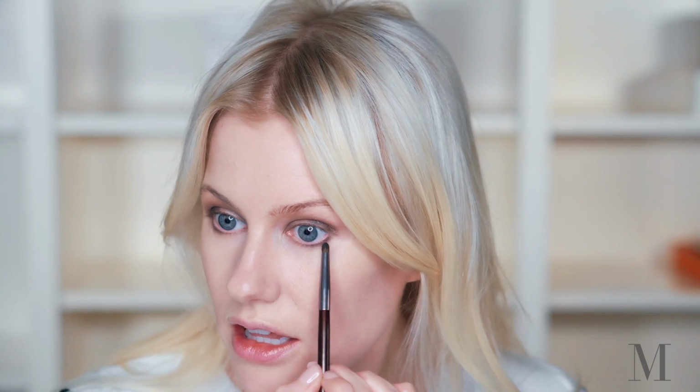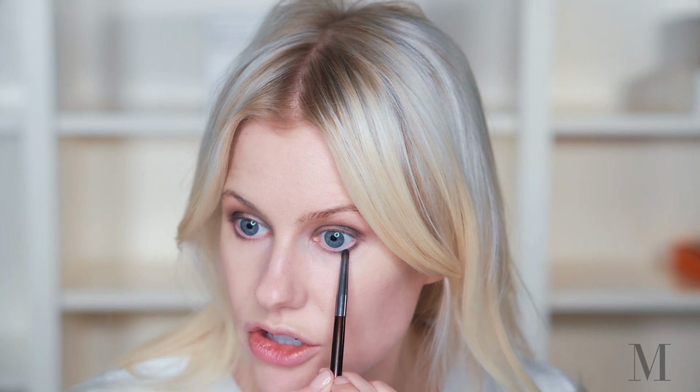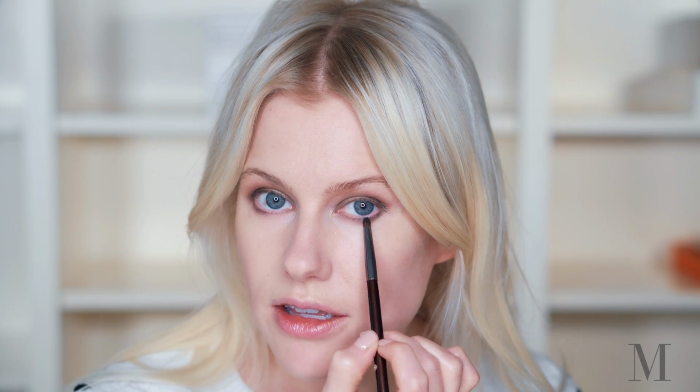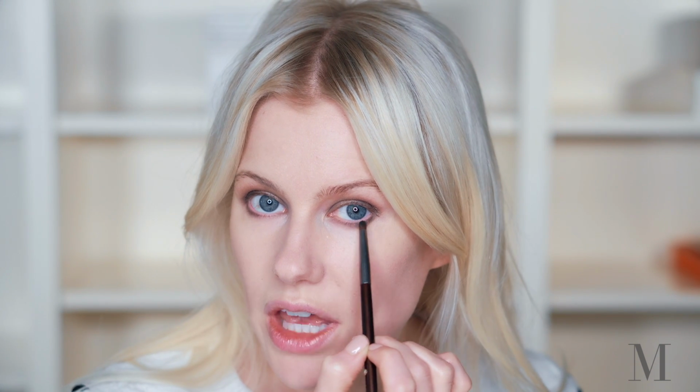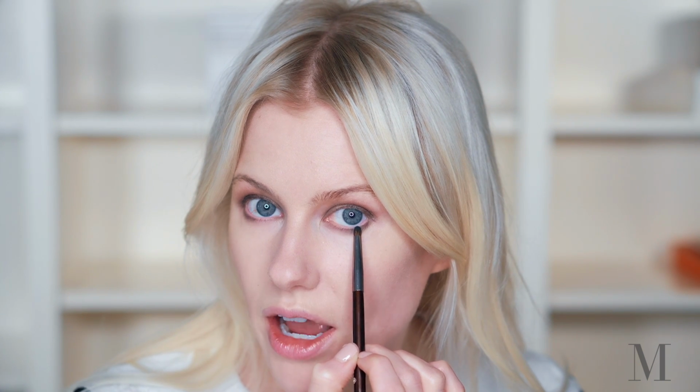When you're applying shadow to your lower lashes, I like to apply this underneath the lashes. So you can use your lashes as a guideline, and when you place your brush there, you can feel that your brush is kind of tickling those lashes a little bit. Once you locate those for yourself, take your brush and try to just wiggle it right up underneath those lower lashes.